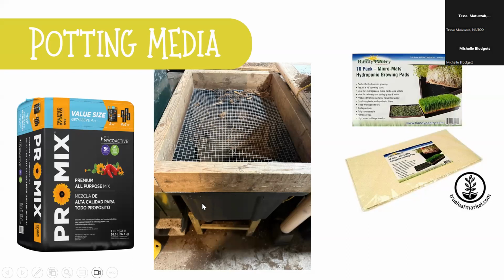You can see here, this is just a big Rubbermaid tote, and I made a frame with hardware cloth above it. And so I just push the potting soil through it, and it just breaks it up and makes it kind of a finer mix. Probably not super necessary, but again, I want things to be dialed in where I do it the exact same way every time. And so I found this works really well for consistency for me, so I take that extra step.